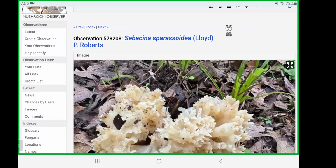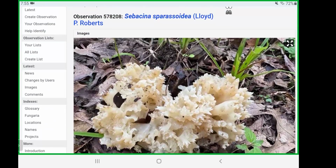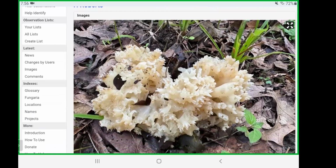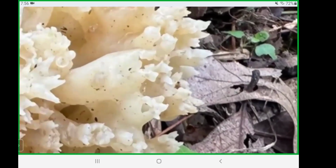These are hollow, and you can see evidence of that, like tubular almost. The interior is hollow. I don't think Sebacina is. The tips are hollow? Yes, you can see on the right there are almost tube-like structures. Oh, there's a hole in that one.